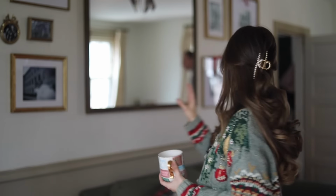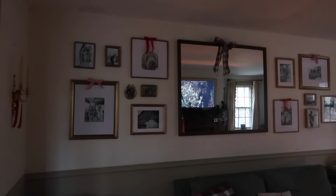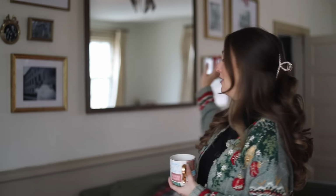So there it is. If you guys have been following along with all of our home renovation videos, you know in my most recent one we talked about installing this gallery wall. Well, I finally got all the photos in the frames. So it's a real gallery wall now. This isn't necessarily decorated for Christmas. I did stick a couple bows up there and on the mirror just to make it a little bit more festive, so it wasn't just this blank wall while everything else was decorated. But I just wanted to share that I finally got the photos up. So we've got a real gallery wall now. This room is really coming together.